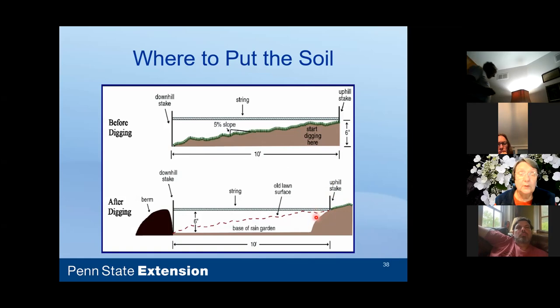And what you're going to do is dig out. Here's the original ground line right through here where the red marker is going. That's the original. You're going to dig that out and put it over here and make the berm. So as the water runs down slope, it's going to fill in this area and it's going to stop because of the berm. That's why they're almost always U-shaped. It might be a shallow U, it might be a steeper U, but there's always a berm there that's going to slow it down. Now, this is where the garden part comes in. All of this section down here is where you're going to put the pretties. And I'm going to go through a lot of the pretties because that's what I like best.